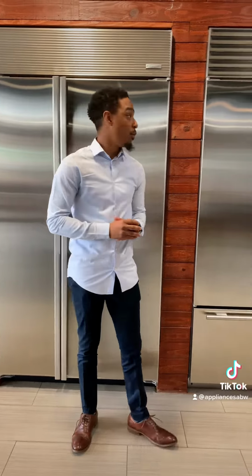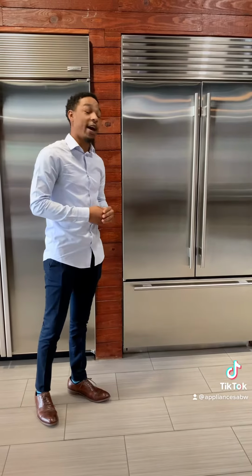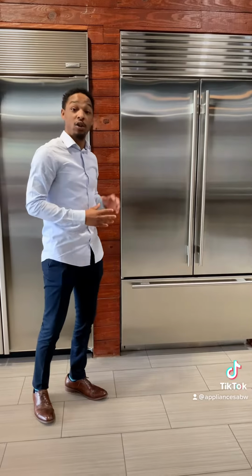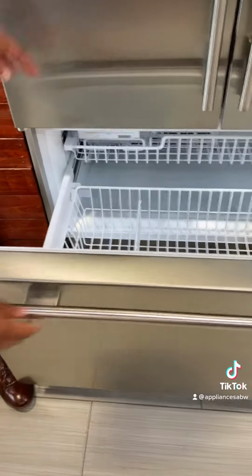I would like to talk about the SubZero refrigerator today. It's actually one of my favorite pieces. What we have here is the 42-inch French door. SubZero is going to be one of the only brands that actually has a 42-inch French door configuration built-in refrigerator, and is the only brand to have that with an internal water dispenser and true freezer pull-out drawer.